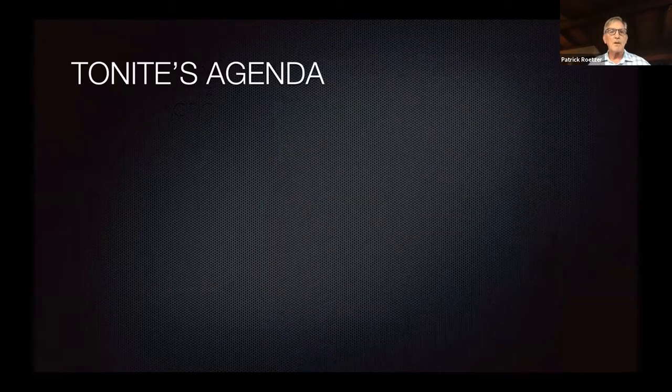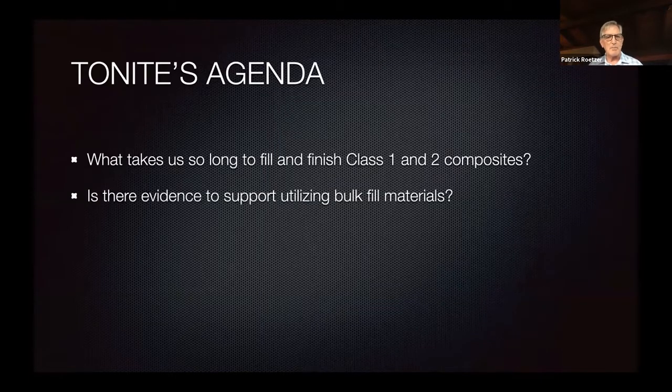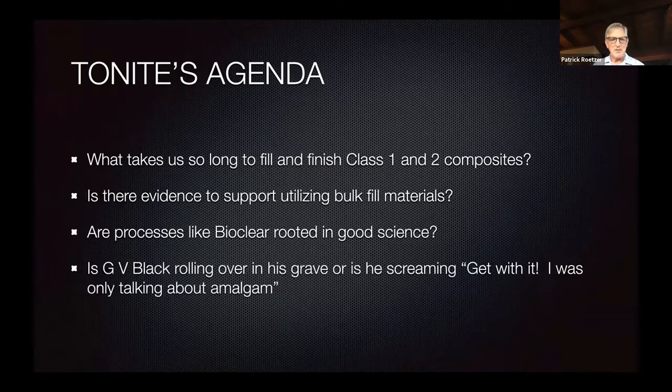So tonight's agenda: what takes us so long to fill and finish class 1 and 2 composites? That's a question, probably rhetorical. Is there evidence to support utilizing bulk fill materials? We'll talk about that. Are processes like BioClear rooted in good science? I'll show you some stuff about that I find very interesting. And then finally, is G.V. Black rolling over in his grave, watching this stuff like BioClear, or is he screaming, get with it? I was only talking about amalgam when I designed this.